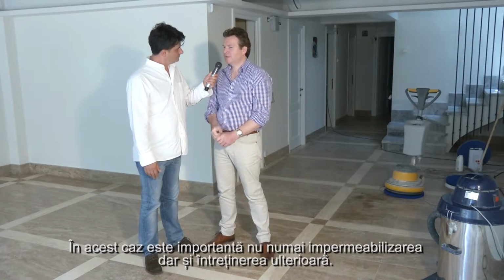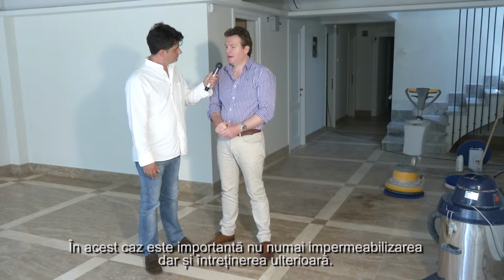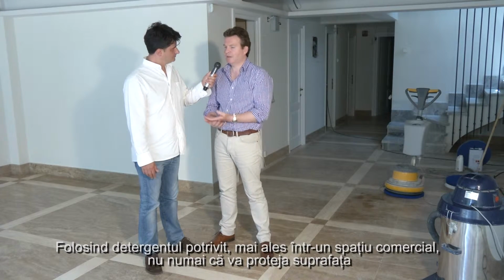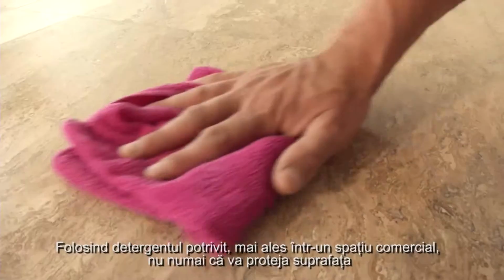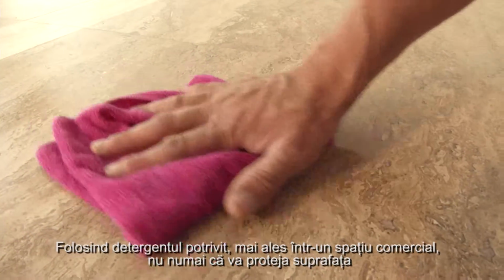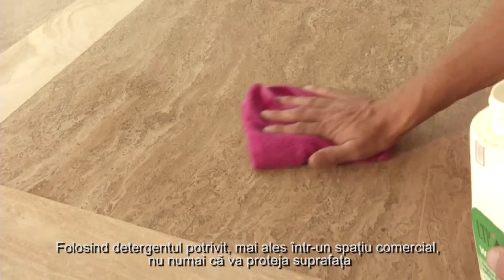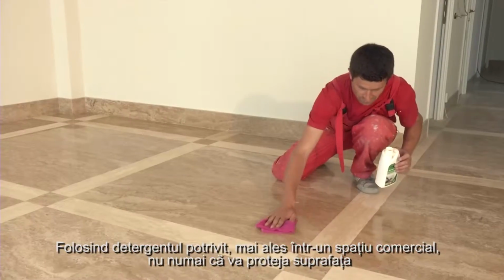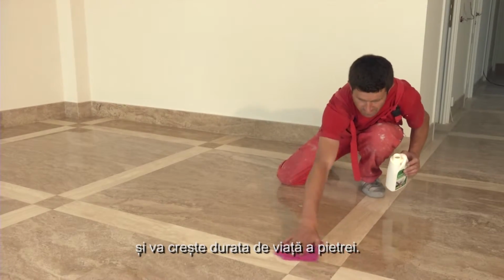Just as important as the sealing in highly trafficked areas is the maintenance and the aftercare. If you've invested a lot of money having a really nice stone floor put down and you don't use the right cleaner on it, it can show signs of wear very, very quickly. Using the correct cleaner, particularly in a commercial environment, will not only help embellish the surface, but it will increase the life of the seal and the life expectancy of the surface of the stone.